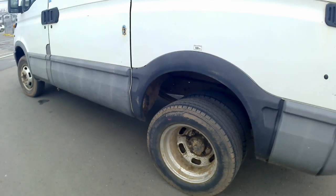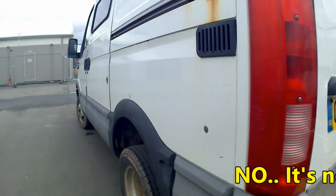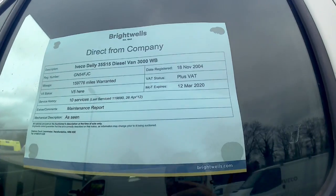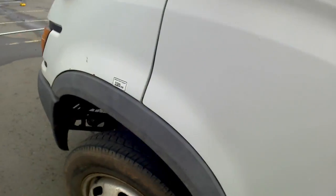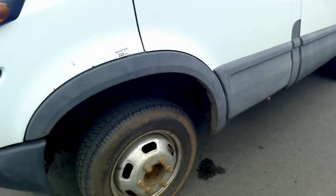He's a four-wheel drive one, isn't he? Yeah, I think he's four-wheel drive. I didn't really notice on the sticker. Is he? Doesn't say. No, there's no drive shafts on him, so he's still rear wheel drive. Bloody eye, though, isn't he?